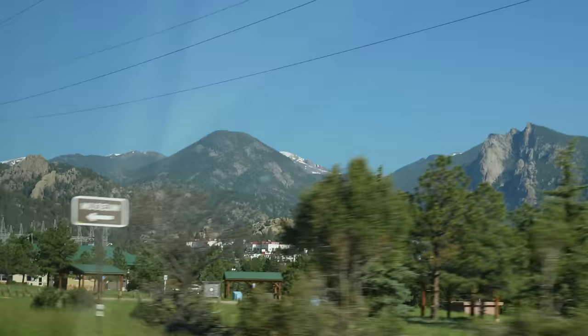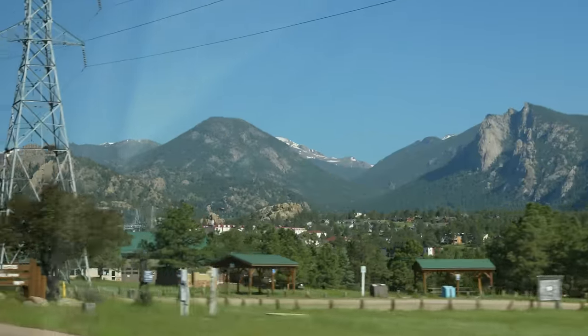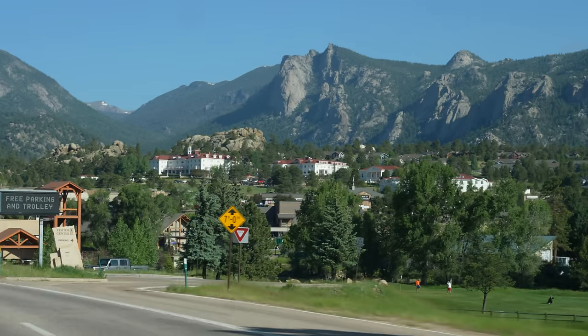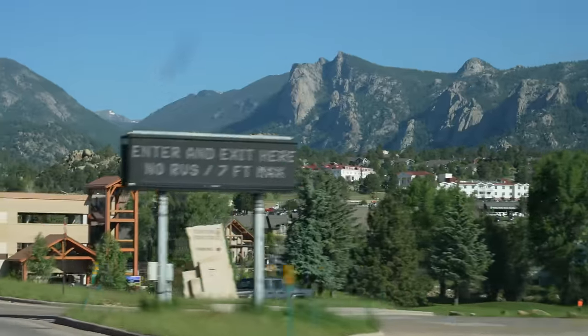Out in the distance over there, you'll see this big white building with red roofs. That's the Stanley Hotel, and that's where Stephen King stayed when he wrote The Shining. It's supposed to be incredibly haunted, and I've been inside a couple times. It's really nice, but if you've ever seen the movie The Shining, the exterior is not that.